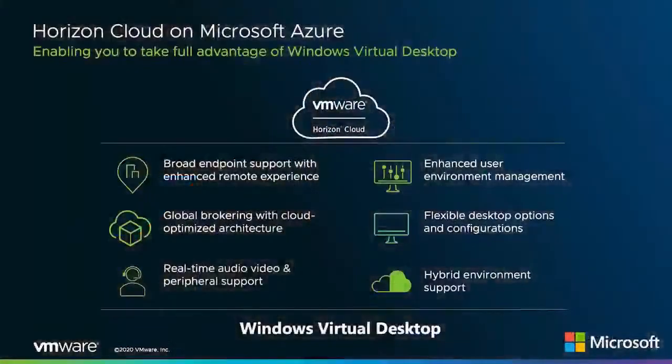Let me end by highlighting some of the takeaways from this session. As we've seen, VMware Horizon Cloud on Microsoft Azure enables you to take full advantage of your Windows virtual desktops. It provides broad endpoint support with enhanced remote experience. It provides global brokering with cloud-optimized architecture. It provides you with real-time analytics and real-time audio, video, and peripheral support. It provides you with enhanced user environment management. And as a customer, you get flexible desktop options and configurations. It provides you finally with hybrid environment support, letting you run your desktop infrastructure in your desired location.